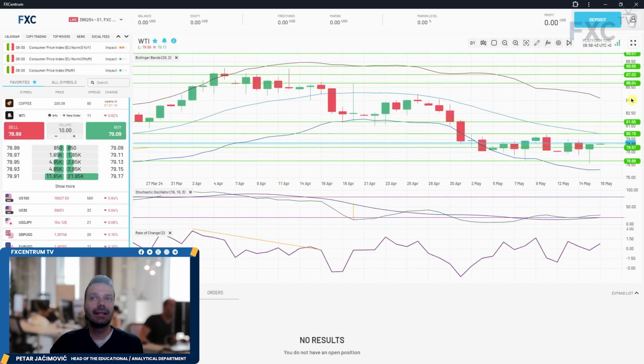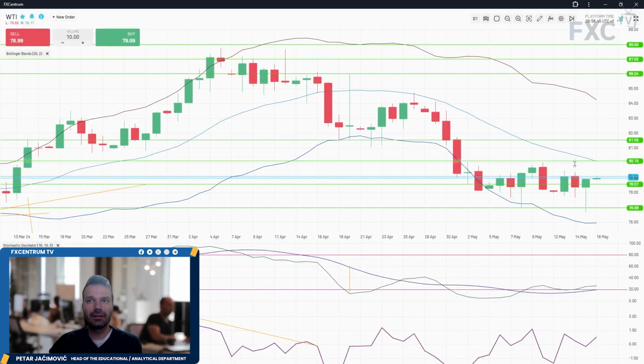So WTI is something similar. We have a consolidation, but we had rejection yesterday. There was an attempt from sellers, and there was quite a big rejection from this 77 mark. And as you can see here, now slow line is turning to the upside, and the fast line is above the slow line. So we see some kind of potential change in trend behavior, but still market is inside of this trading range in the last 10 plus days.